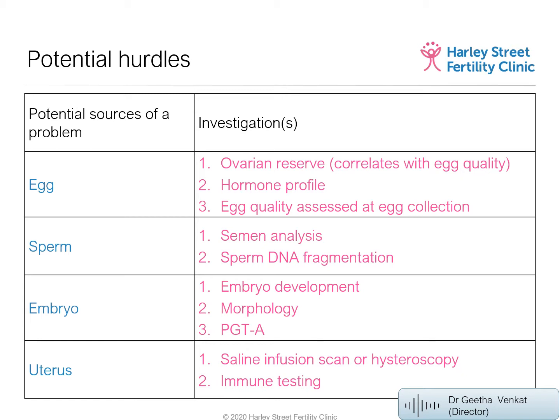Now we move on to the embryo. So once the egg and the sperm are fertilized, that becomes an embryo. Here there is a mixture of the sperm and the egg material. That's why the quality of the egg as well as sperm is very important in the embryo development. So we assess the quality of the embryo by the development of the embryo, how the embryo divides every day, how it progresses. Say on the first day, the embryo is one cell on the day of fertilization. Next day, day 2, the embryo divides to become 2 to 4 cells. And on the third day, it becomes 6 to 8 cells. So it keeps multiplying. That is called the embryo development.